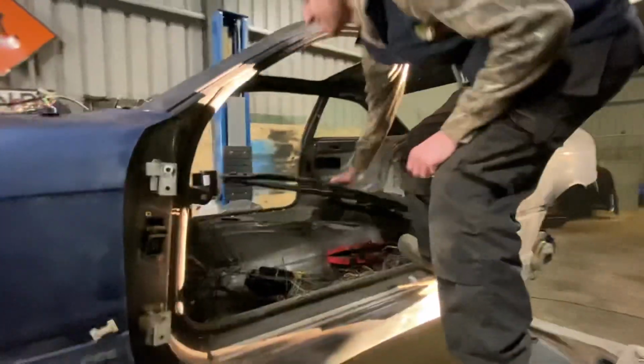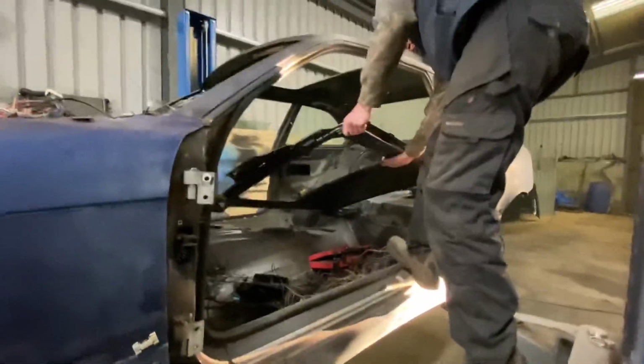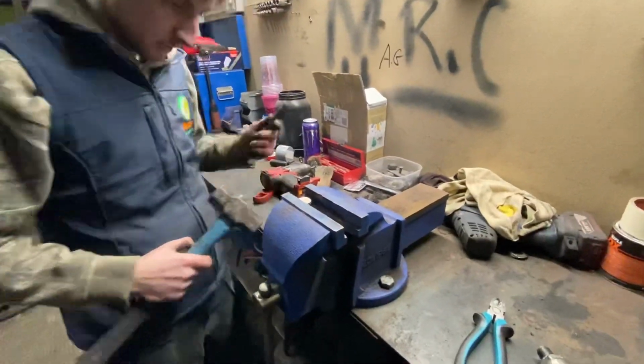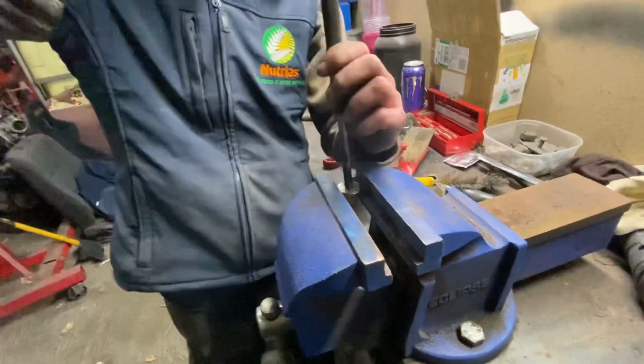Right, we get this out, so that's done, and we need to take out the back windows as well. You're just making your spacers, Kaelin, yeah? Yeah.